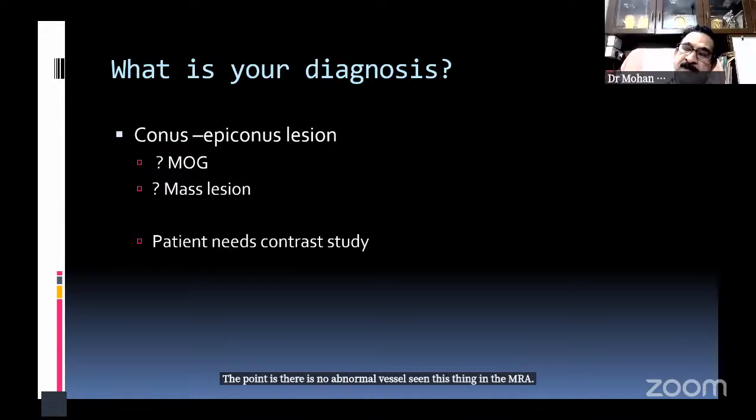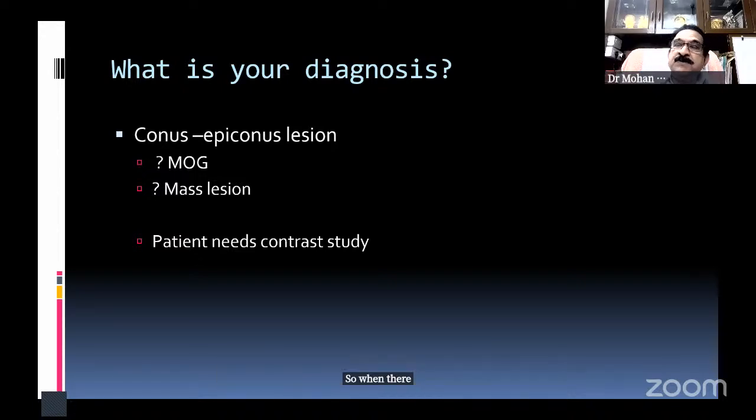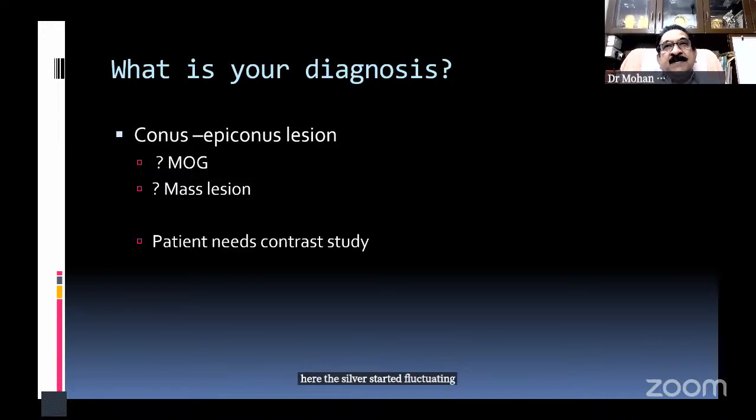But remember, MRI need not always show abnormal vessels. A dural AV fistula can be radiologically normal except for the hyperintensity in the cord. So when there is a strong suspicion, you should always investigate and do a spinal angio. Here the history was not fluctuating, not typical of a dural AV fistula, but that possibility still remains. But it is less likely because there is no abnormal vessel seen anywhere. Only one vessel could be seen. So you have to think of other possibilities, a mass lesion or a MOG. That is the first possibility to be kept in mind.